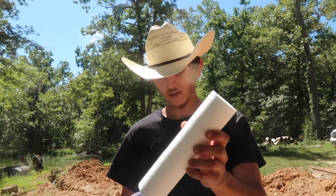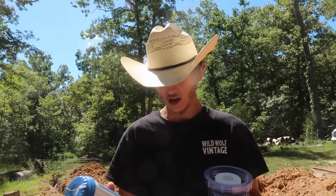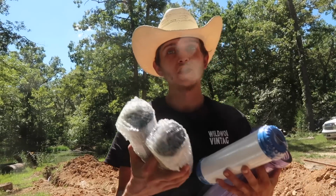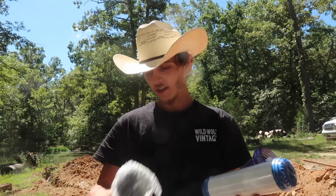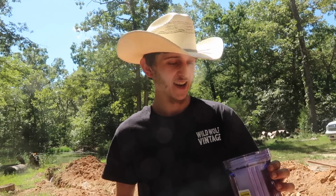And then for the second filter, or I guess third, we're gonna go with the 1 micron sediment filter. And then I have a couple sets of carbon filters to go along with it. So I'm gonna finish getting these changed out and then start backfilling, and I think Summer's gonna go make lunch, right babe? Yes. All right.